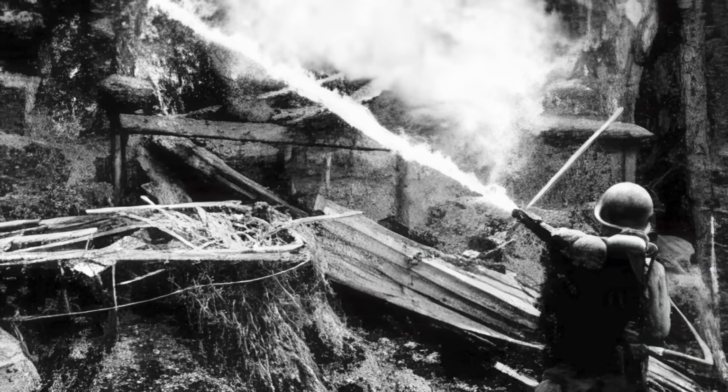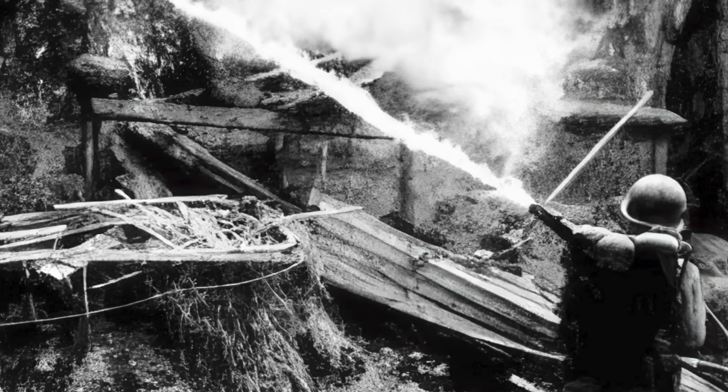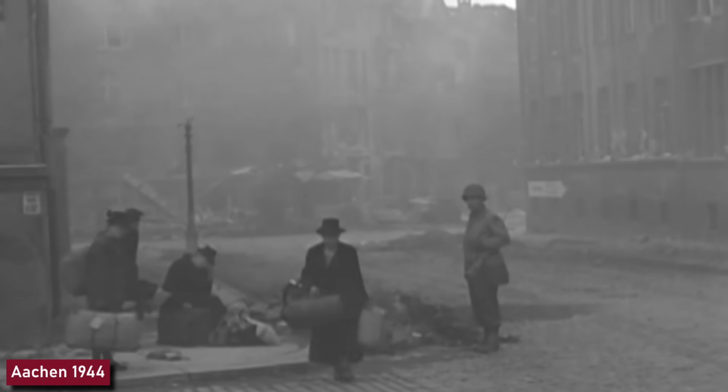After marching a flamethrower up to the bunker door and sending a scalding surge of flame through the opening, the Germans quickly changed their minds.